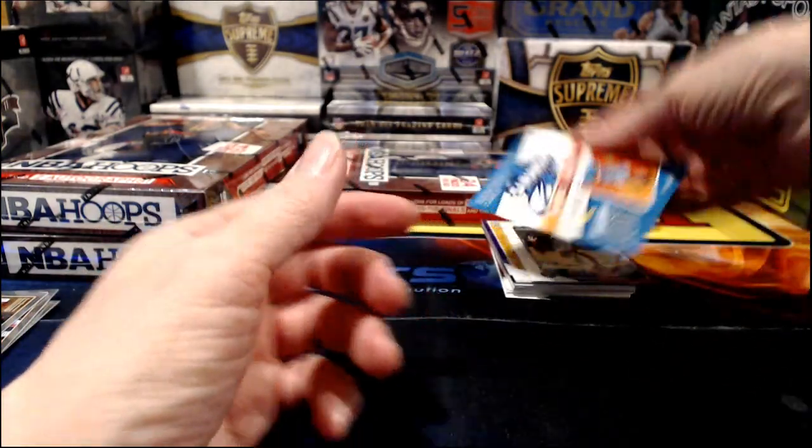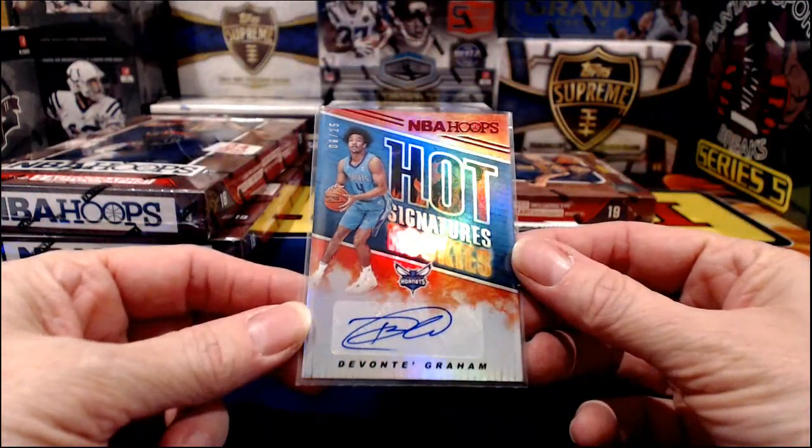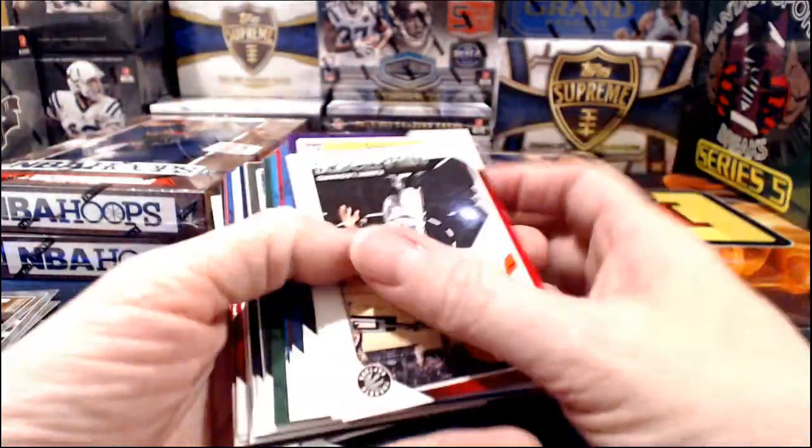The Hornets have themselves another hit. This is Devontae Graham. Some little rookie ink coming out, numbered no less, to 25 for the Charlotte Hornets. How about that?